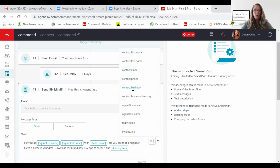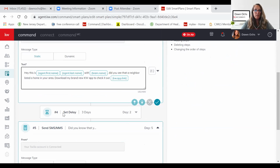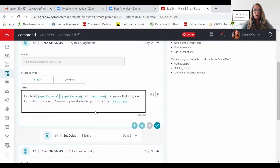If you even know their birthday, you can put their birthday in here and say, hey, happy birthday, or the team name, the app link, whatever you want to put in there. It pulls it from the contact database, okay? This is the delay. And then here's another SMS. If I wanted to adjust this or change it, I can move it up or down, but this is an active smart plan that's already in the system.